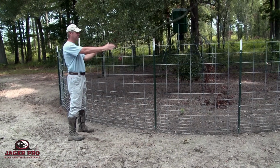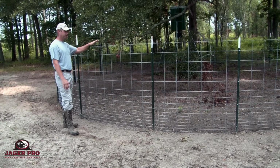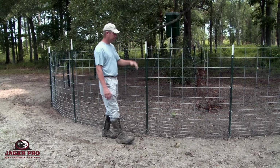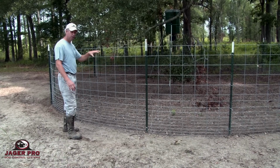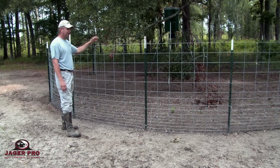We went ahead and assembled the entire trap. However, we didn't tie this panel in. Once the trap was up, we removed this panel, leaving the T-posts every 4 feet. This left a clear opening for these hogs to come and go if they please through the side or through the 8-foot wide gate.